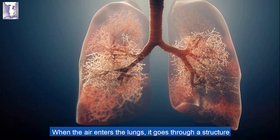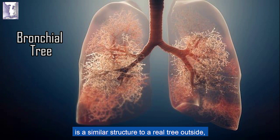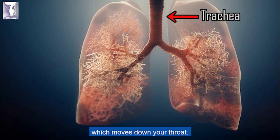When the air enters the lungs, it goes through a structure called the bronchial tree, which, as its name suggests, is a similar structure to a real tree outside, with a trunk that gradually splits into more and more branches. The trunk of the bronchial tree is called the trachea, or windpipe, which moves down your throat.